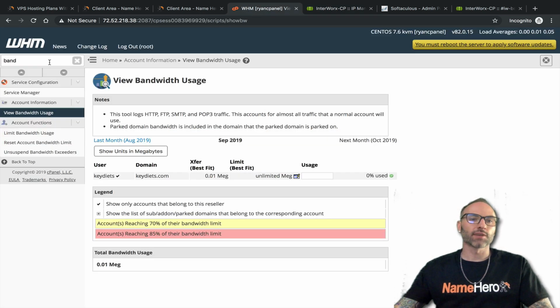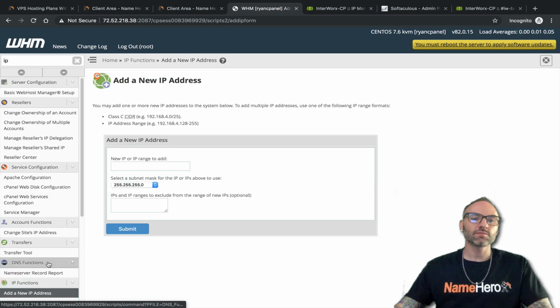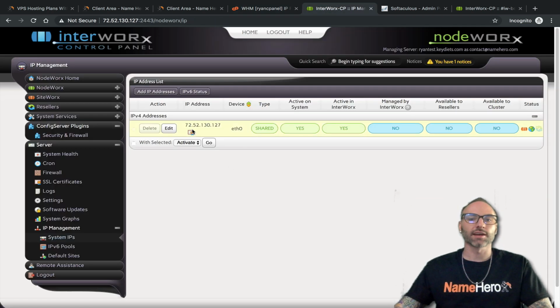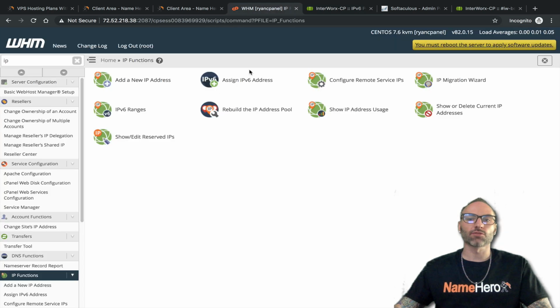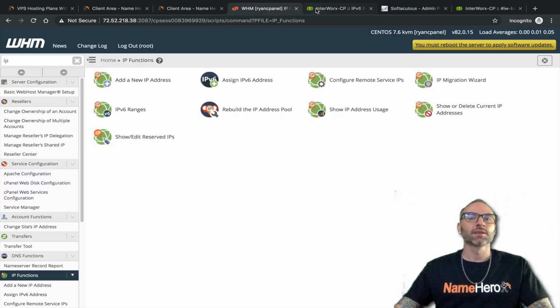And same with Web Host Manager. We've got an IP tool in here. Add new IPs. Actually, if I just click IP functions, you can see everything. So I can add IPs, migrate IPs, assign, show, reserve, and kind of the same deal here. I can set which IPs I want shared or reserved or dedicated and all that stuff. So very similar. And both NodeWorx and Web Host Manager are ready for IPv6. We do not yet use IPv6. So when we do, it'll be available inside of there.